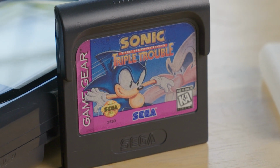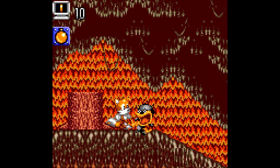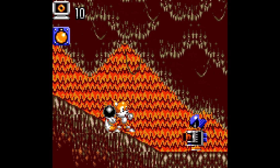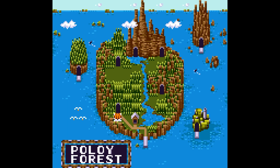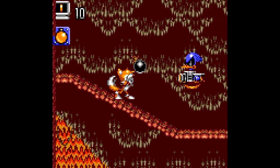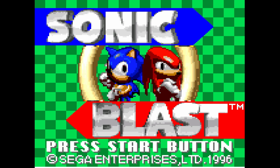1994's Sonic Triple Trouble was a high point in the Game Gear Sonic games, but in 1995, Aspect, a developer in charge of Sonic on the Game Gear, took a detour with Tails Adventure. Tails Adventure is a unique, if somewhat polarizing game with a completely different playstyle than what we think of when it comes to traditional Sonic. By the time 1996 rolled around, only part of the Triple Trouble team returned for the final Game Gear Sonic, Sonic Blast.